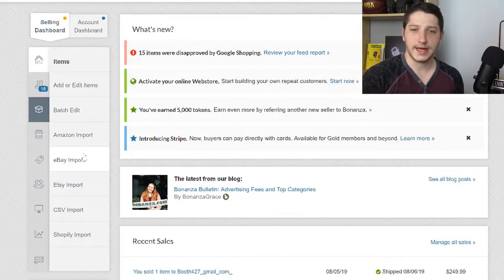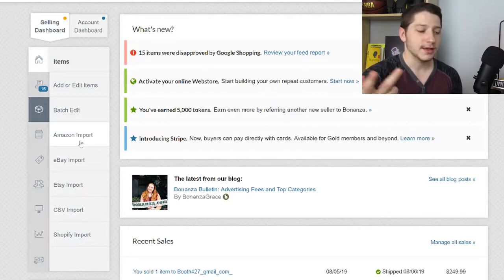So just to show you an example, on Bonanza, you can import from eBay, you can import from Amazon, you can import from Etsy, you can import from Shopify, or you can do a CSV import. So it's super easy to upload all of your items. It doesn't take that much time, and it's completely free except for when your item sells.